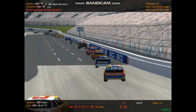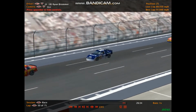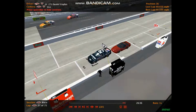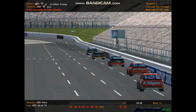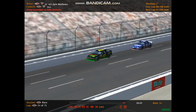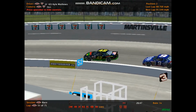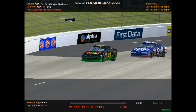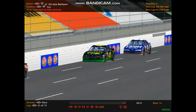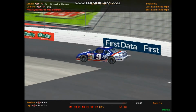Ryan Robertson's getting himself back on the lead lap. He has now moved his way up into the 25th position. Daniel Boyle is still sitting on pit road, the number 27 machine. But right now this is a fight for second place as Kyle Matthews and Jessica Shelton continue to go at it between those two cars.